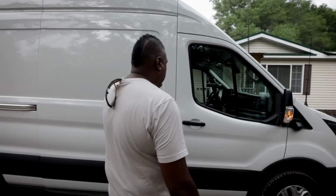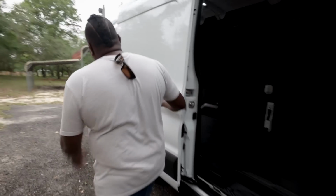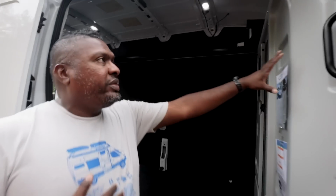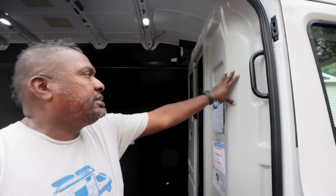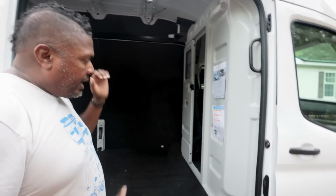This should be, there we go. Now it opens. All right. And with this, you can slide this all the way back. Doesn't interrupt anything there. So another thing I thought was cool with this is it has a bulkhead. That's what this is right here. It has a bulkhead with a closing door that you can lock. And that's kind of cool.